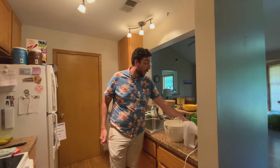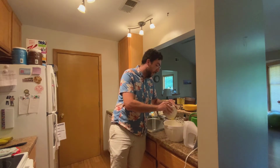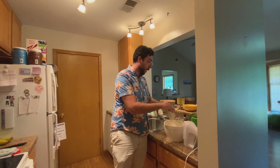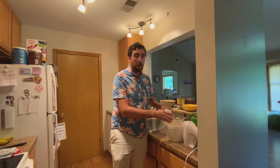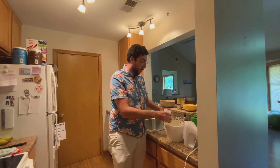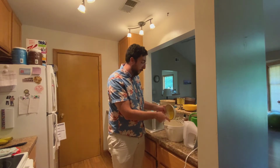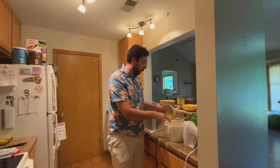Next, you're going to want to separate your eggs if you make this at home. And we're going to take 4 eggs. And right now we're going to add the yolks, which then have to be beaten again. The recipe says until they are thick and lemon colored, this concoction. So we are going to do that in a second, but first I want to talk a little about the history of devil's food cake.